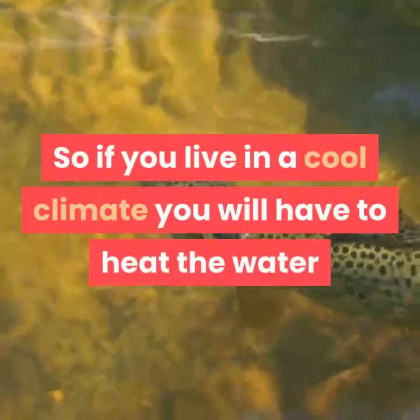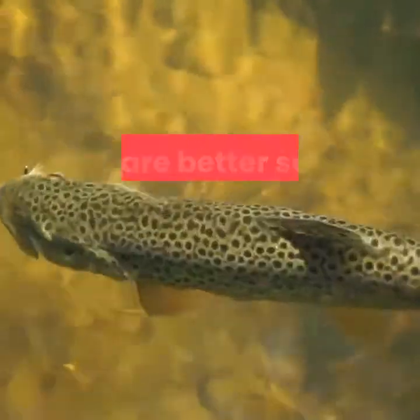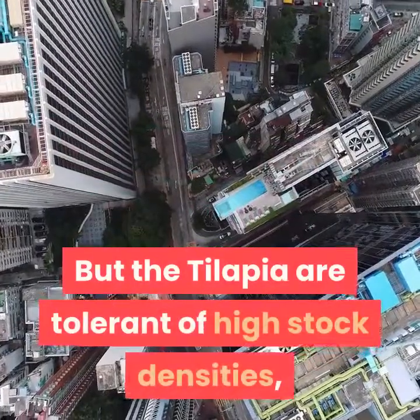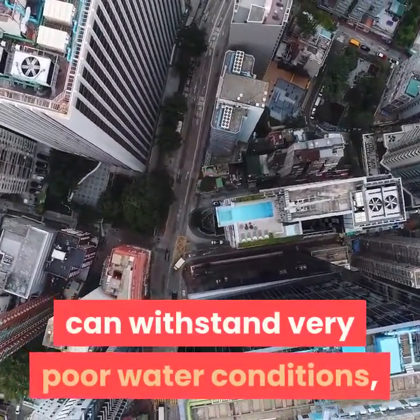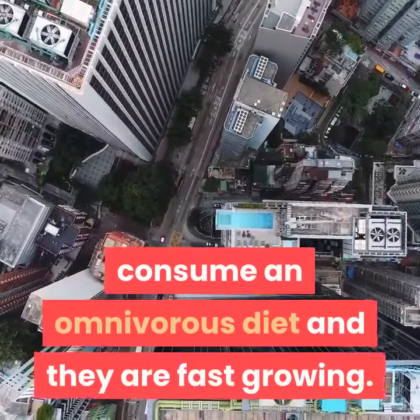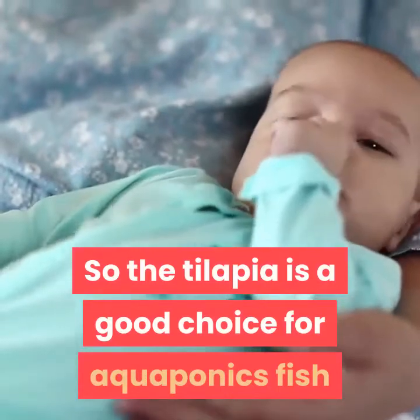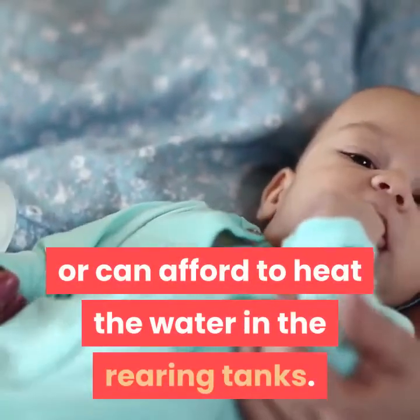So if you live in a cool climate, you will have to heat the water, so you might want to choose aquaponics fish that are better suited for cool water such as trout. But the tilapia are tolerant of high stock densities, can withstand very poor water conditions, consume an omnivorous diet, and they are fast growing. So the tilapia is a good choice for aquaponics fish if you live in a warm climate or can afford to heat the water in the rearing tanks.